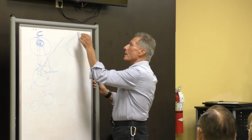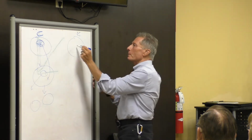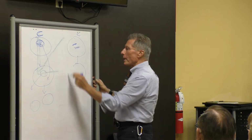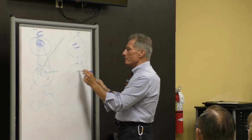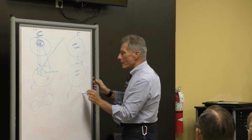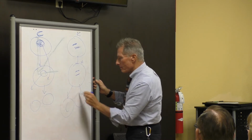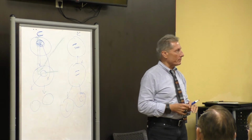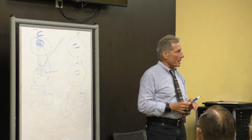They took the cancer cell, and they took the mitochondria, and they put it into a healthy cell, and the daughter cells were cancer cells. This is a mitochondrial disease.